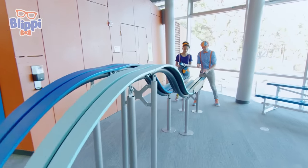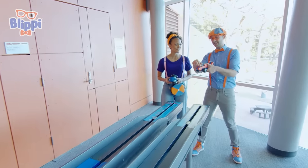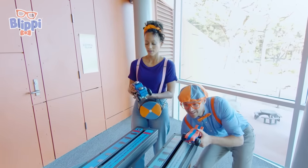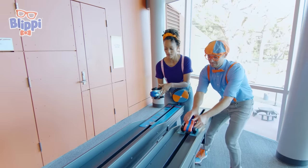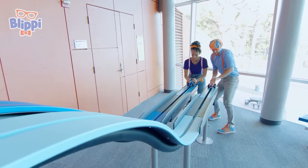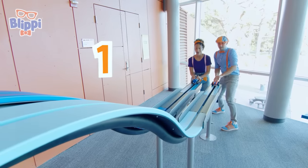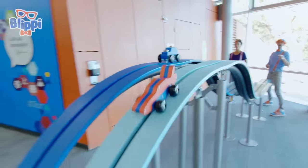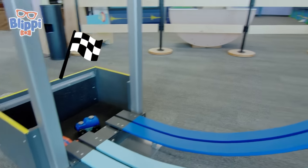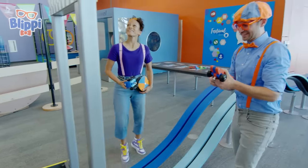Okay. Wait, since your car won, do you mind if I try taking this weight off? Oh yeah, let's see if that helps. All right. And I'll keep mine on. Let's see if anything changes. Okay. Pull it back. Ready to count down? 3, 2, 1, go! Whoa! You won! Wow! I did win! Good job, Blippi! Oh, thanks, Meekah!